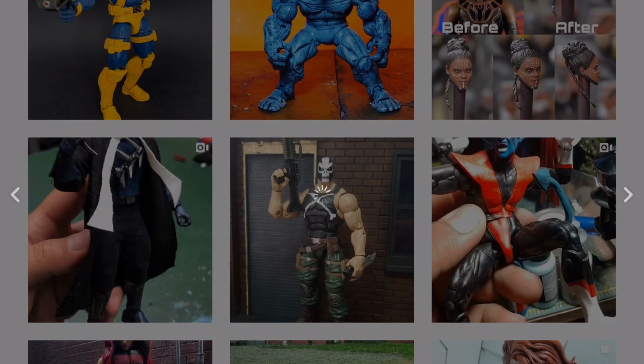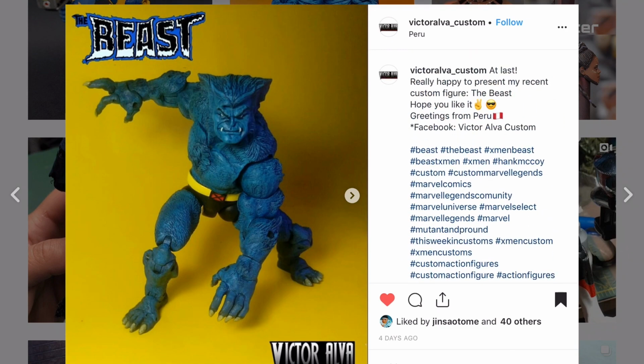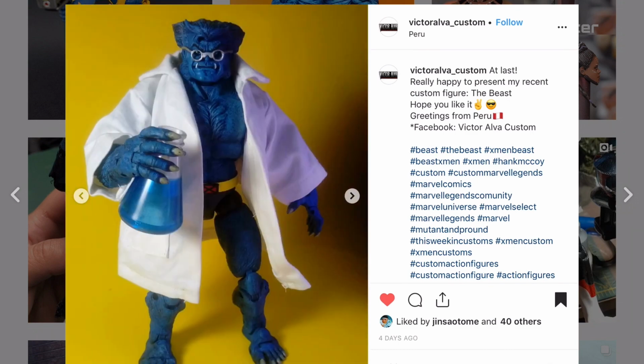Dig it. Victor Alva from Peru. Chimpum player, the beast, looking pretty sweet. He went completely different. Notice that he's using older parts, but that's what he had available to him. And I absolutely love this shot right here. You did outstanding work.